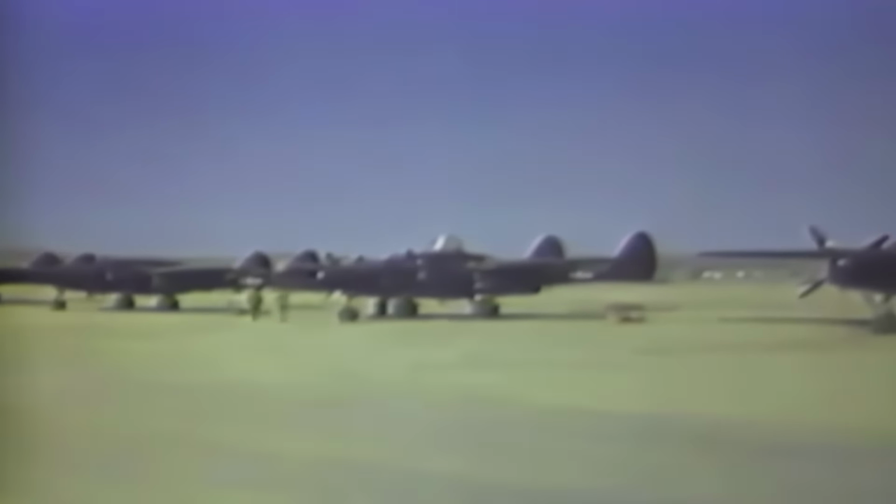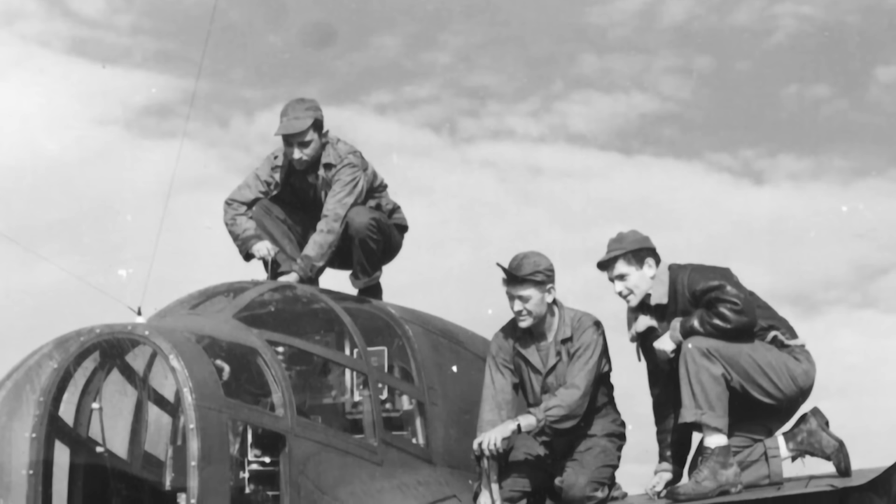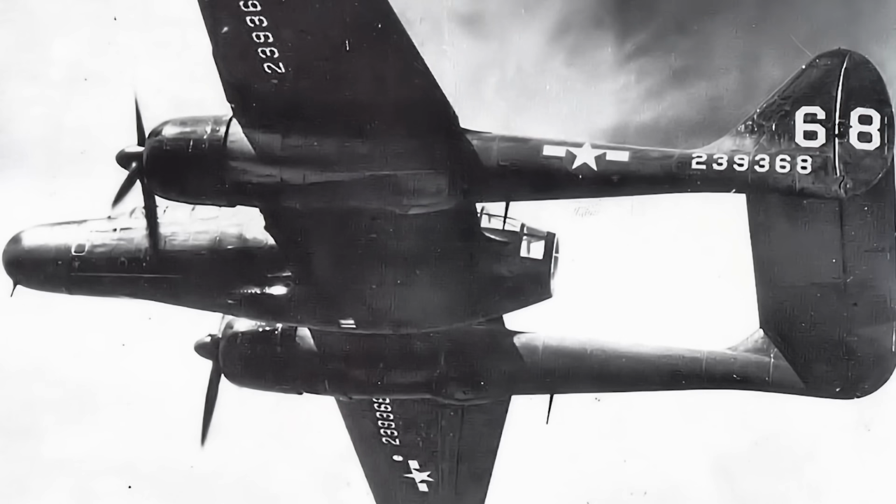Some alternate design features were investigated before finalization. Late in November 1940, Jack Northrop returned to the crew of 3 and twin-tail rudder assembly.